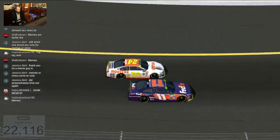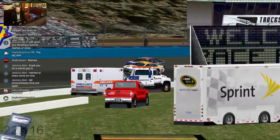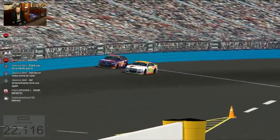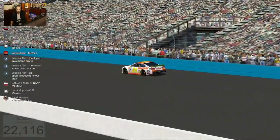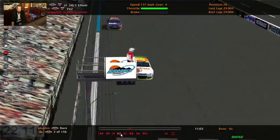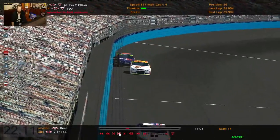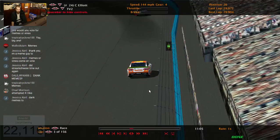Alright, so here's this. Makes the bump, makes the pass. I guess I got Harvick up there, so... Alright, then. Hamlin into the wall and Chase pulls away. Alright, so that's attempt number four.